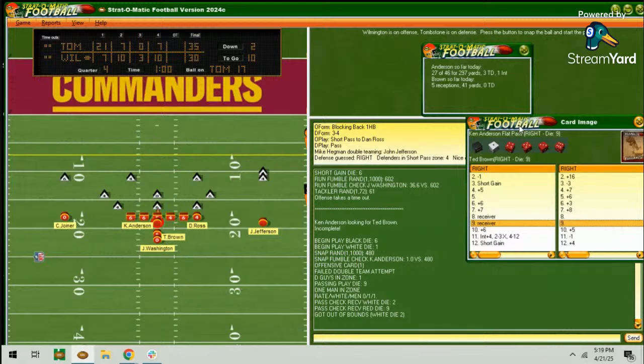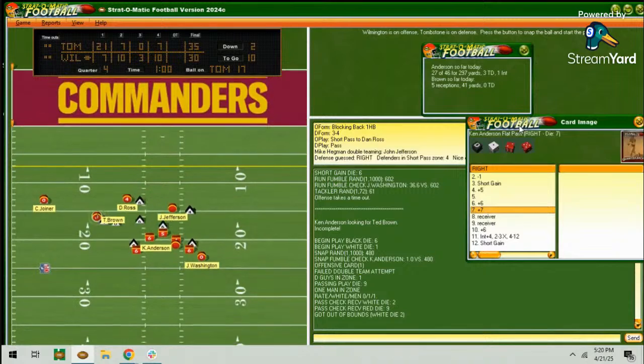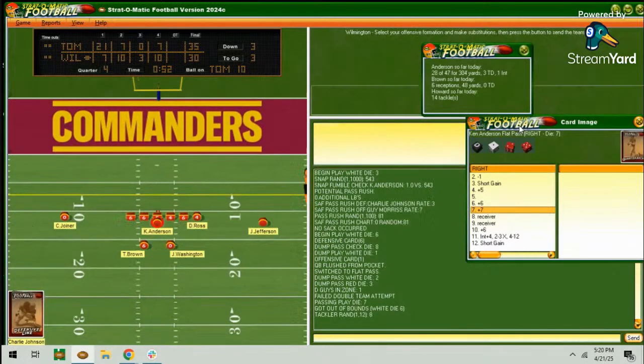Short to Dan Ross, guess right, 4 men in zone. It'll be a dump off, 7-yard pickup. Does he get out of bounds? He does. So Wilmington at the Tombstone 10, 52 seconds left, 3rd and 3.